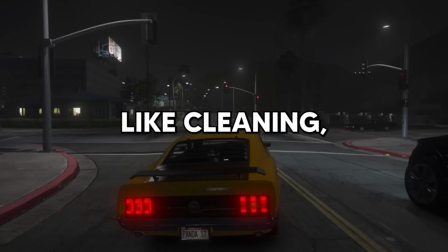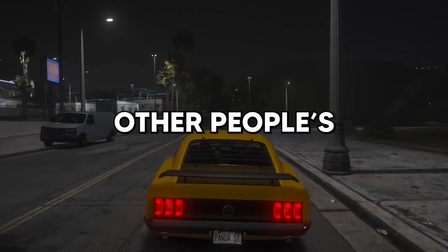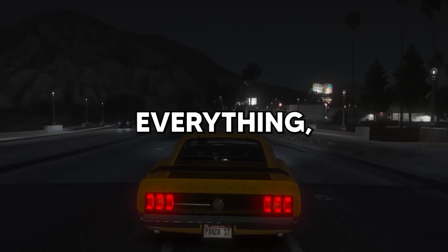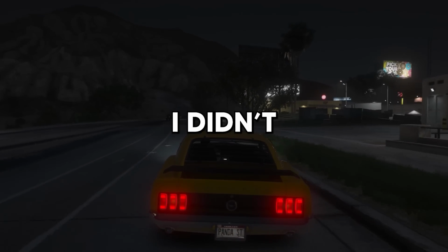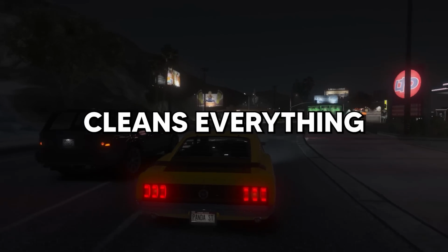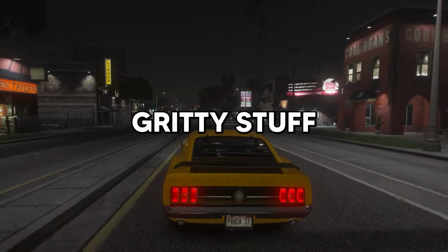Like you, I don't like cleaning. And I've also realized my standard of clean is not other people's standard. I'll legitimately clean to the point where I feel like I've gone over everything, and other people will feel like I didn't clean at all. So now, once a week, someone comes and deep cleans everything. I still do the basics throughout the week, but don't have to worry about the nitty-gritty stuff.